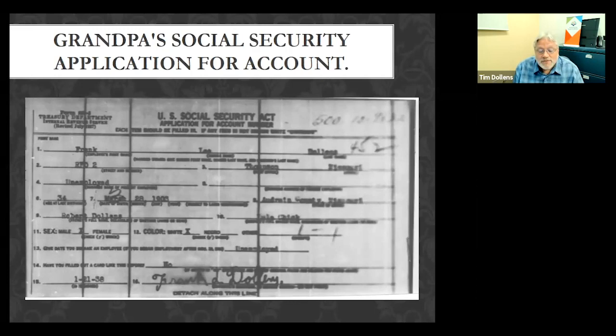And oftentimes you'll see people who, if they've changed their name, it'll have their old name written above it. If someone's been married, they'll have their married names all there. And if you go to the very bottom, you see my grandfather's signature, Frankie Dollens. And so that's another fascinating thing about, again, you're finding records of their time period.